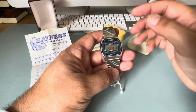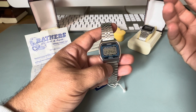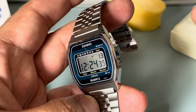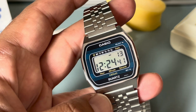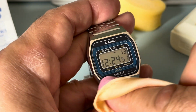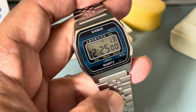Now, this watch looks like it does something, doesn't it? Like you think it will have a light, it will have a date, some kind of stopwatch. But this watch literally does nothing at all. You've got two buttons here. That is just to set the time and the date. And that's it. You've got no light. You've got no alarm. No beep. Nothing at all. It's just a very, very basic watch. Do you know, the problem with these chromes is any mark would just show up. I hate that about these.